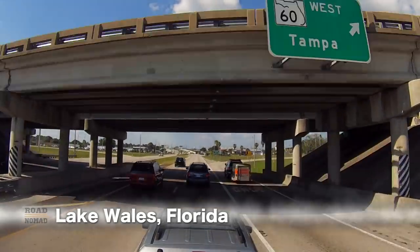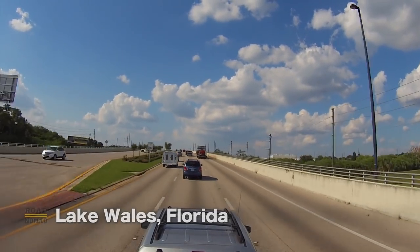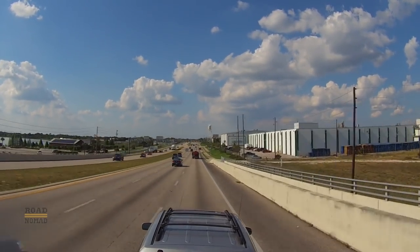Lake Wells. We're going to stop here on the way back to see one of Florida's most overlooked places, the Buck Tower Gardens, which are situated at one of the tallest hills in the whole state.